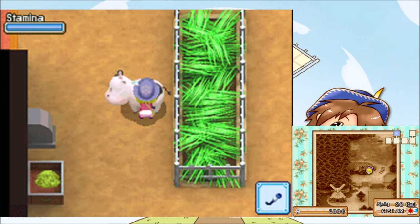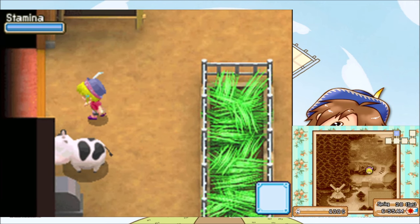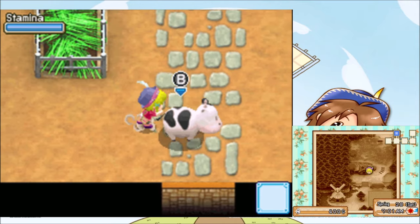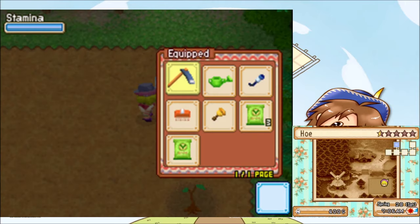Milk. I'll put you outside today because we'll be spending most of the day at the bazaar, so you can enjoy the weather. Alright, go Kremia, you are now giant bubble cow.